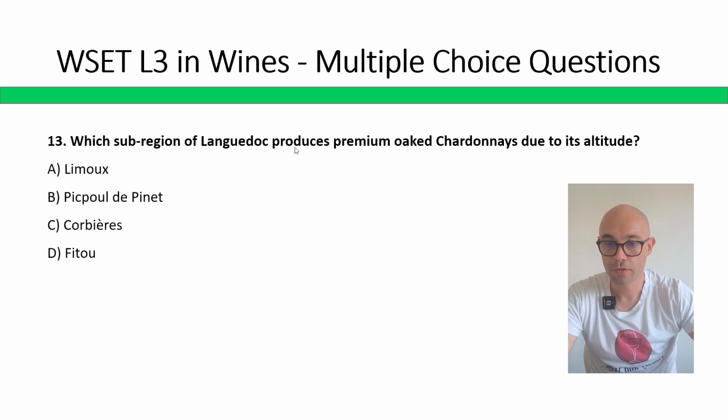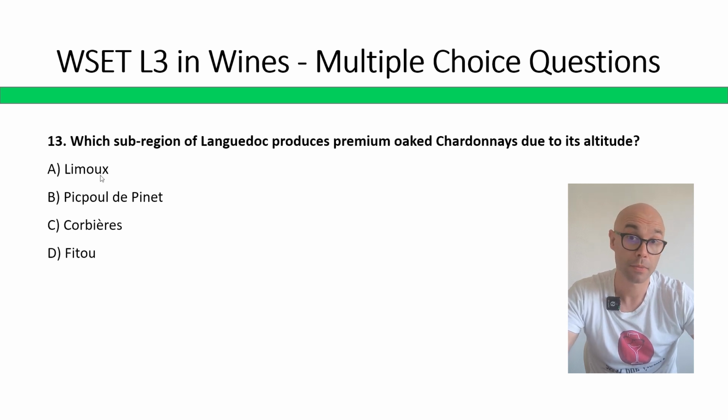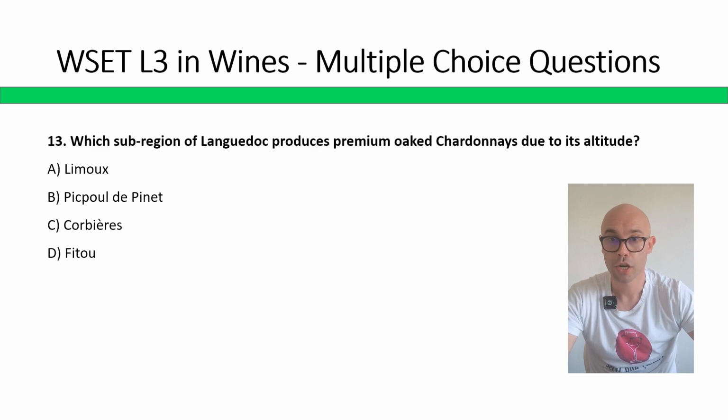Which sub-region of Languedoc produces premium oaked Chardonnays due to its altitude? Limoux, Picpoul de Pinet, Corbières, Fitou. The correct answer is A. Limoux is famous for its traditional method of sparkling wine based on Chardonnay and also one other grape.